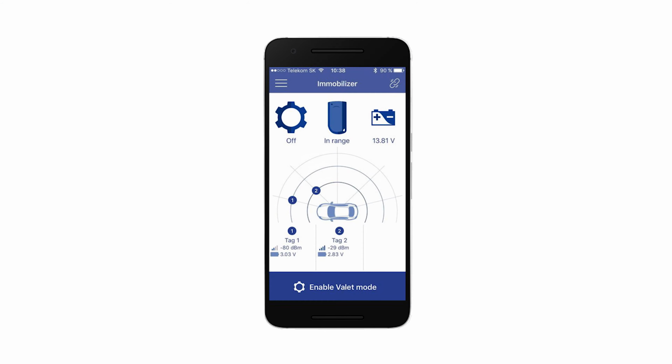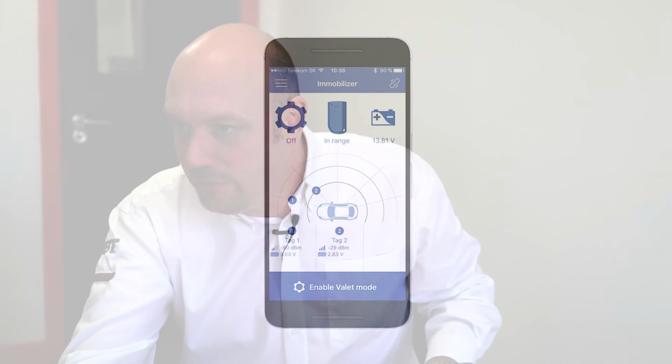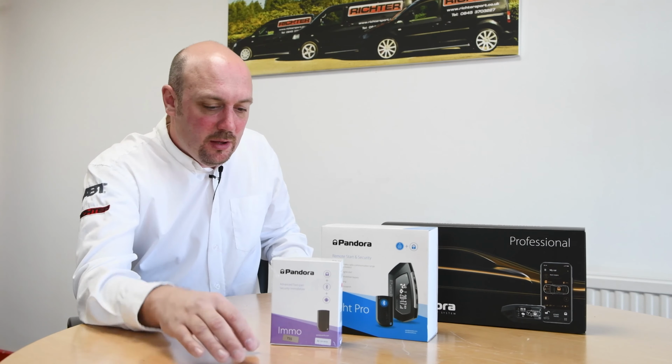You can actually check your fobs as you go along, so the range of the fobs. The idea is once you're in the house, the fobs are out of range. You can then set that up at 85, 75%, wherever it is. As soon as you leave the house with the fob in your pocket, it then enables and switches off the immobilisation. So pretty simple, effective product.